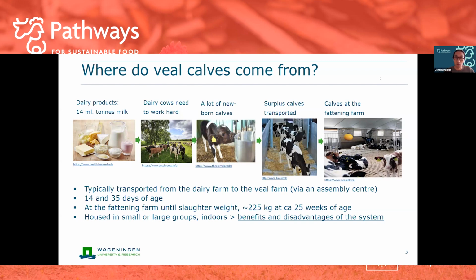So in the Netherlands, veal calves are typically transported from their source dairy farm to the veal fattening farm at 2 to 4 weeks of age, and they stay at the fattening farm till reaching slaughter weight, which for the white veal calf is around 25 weeks of age at around 225 kilograms of body weight. They stay either in small groups or large groups, depending on the housing system, both indoors: for the small groups, 4 to 7 animals; for the large groups, 35 to 40. It is efficient, it's easy to manage, so it's good to use.